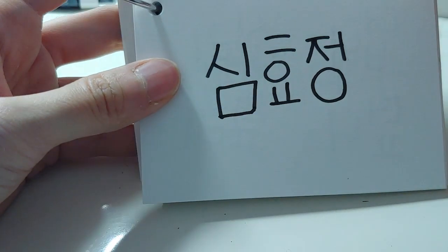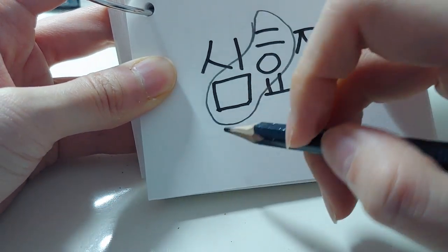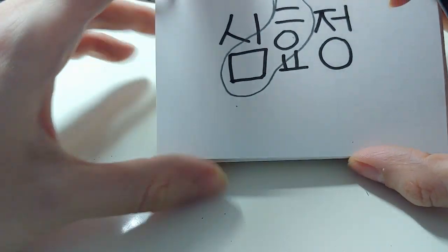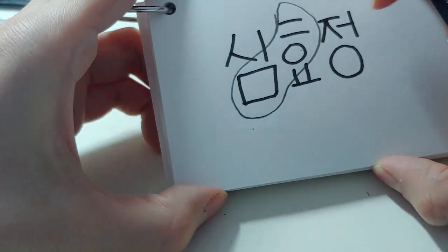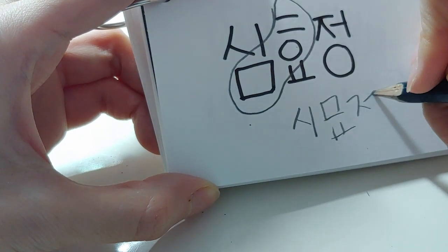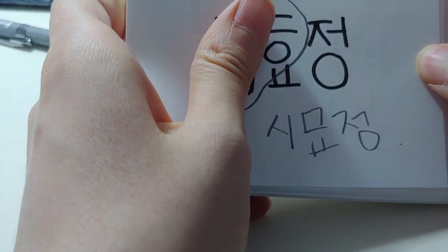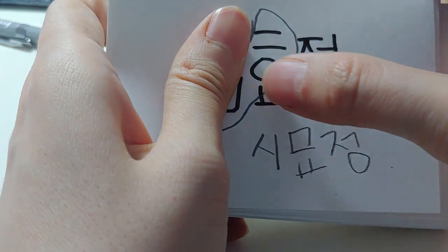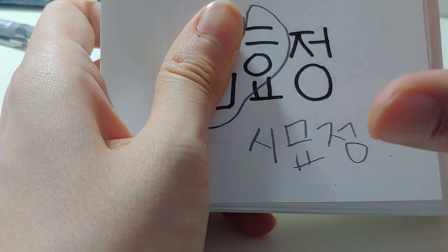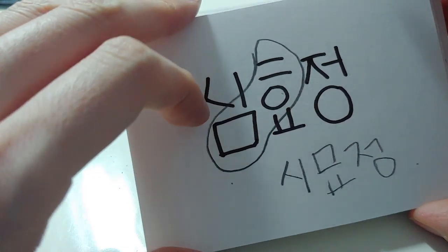So this is my Korean name, and as you can see, there's a 니은 받침 and heated consonant combination. So if I enunciate, it's 심효정, but when you read it fast, it becomes 심효정. But if you don't include my last name and just call me by my first name, it's 효정, right? So 효정 would be the correct way to pronounce my first name alone, and if you put my last name, it's 심효정.